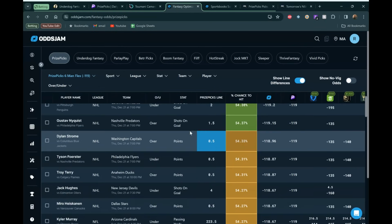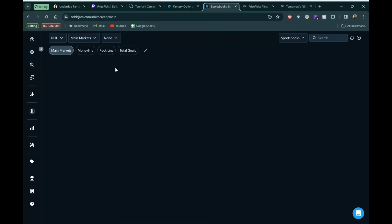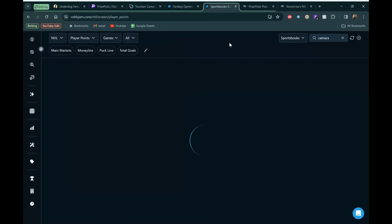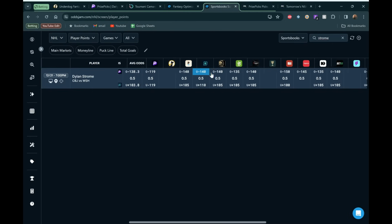So when we only see those 3 sportsbooks, I like to go to the sportsbook screen and see kind of what we're attacking in terms of everything else. So let's go over to the NHL and see what all the sportsbooks pretty much in the world have to say about this line. Let's go to points. So player points right there. And we'll go ahead and find Strome. We're seeing Dylan Strome popping up again. We got him at PrizePicks because we're putting it at a 5 or 6 man flex. We're getting minus 119 value, where all these other sportsbooks got him very much further.